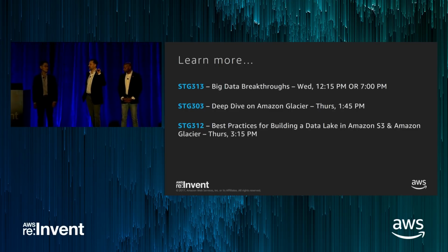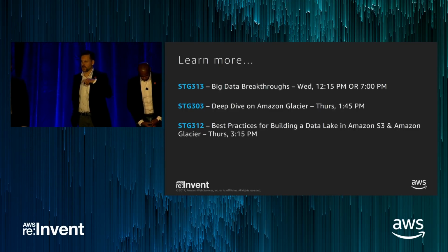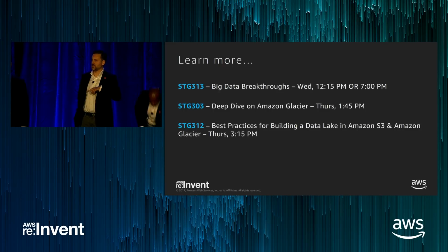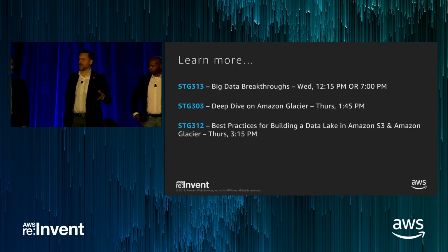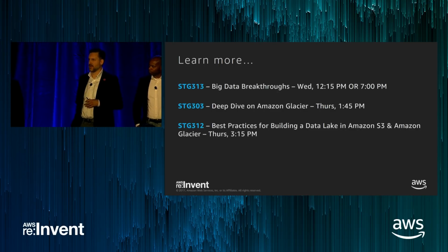Yeah, so the use case I think that we showed you specifically right now around Glacier was a DR use case where we were getting rid of the LA copy of the data and life cycling it down to Glacier.